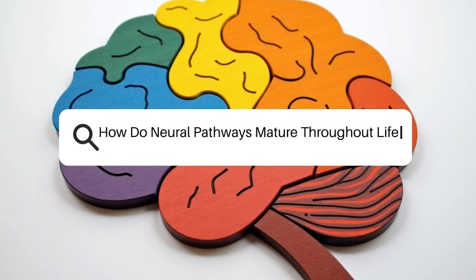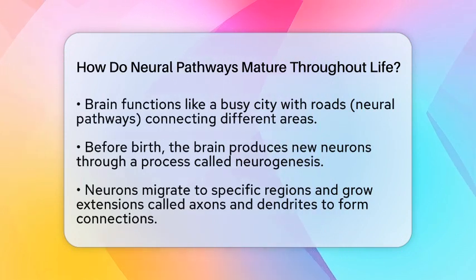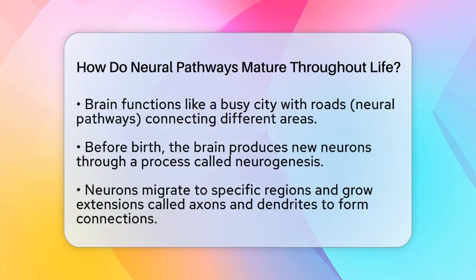How do neural pathways mature throughout life? Imagine your brain as a busy city with roads connecting different neighborhoods. These roads are like neural pathways that carry messages between brain cells. As you grow, these roads get built, improved, and sometimes even removed to make travel faster and more efficient. That's how neural pathways mature over your lifetime.